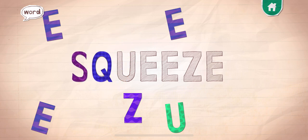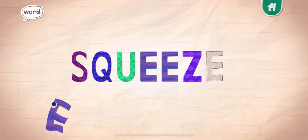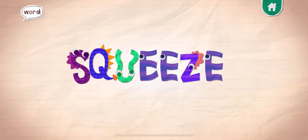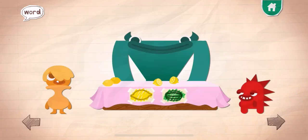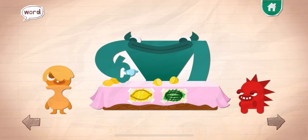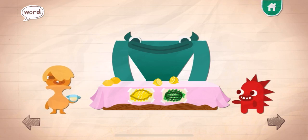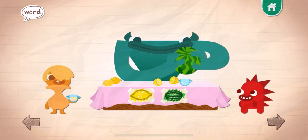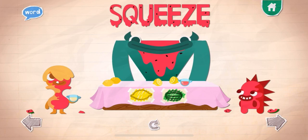Squeeze. S-Q-U-E-E-Z-E. Squeeze. To squeeze something is to hold and press it tightly. You have to squeeze lemons to make lemonade.